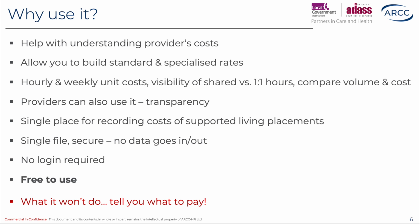There's functionality in the tool to be able to save and recall cost models. So once you've built one, you can save it into the toolkit and come back to it at a later date. And obviously it gives you that kind of record and database of costs and individual placements, or fee uplifts, framework rates, that kind of thing that you might want to build in it. So we've really tried to build it with that in mind as well.